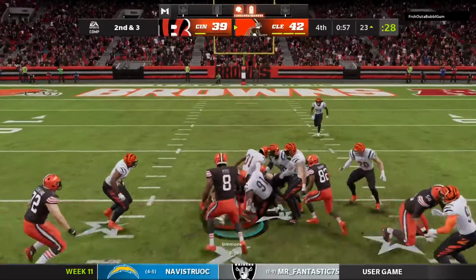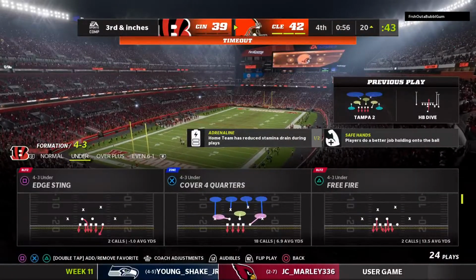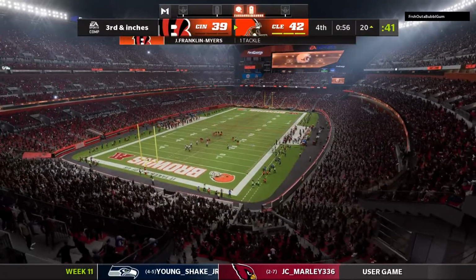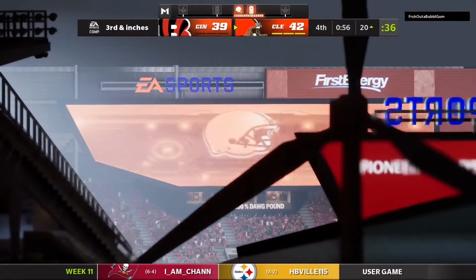Now a handoff here to his running back. And they'll get him down right about the 20. Now the Bengals going to signal for their 3rd and final timeout as they get it with under a minute to go now in the football game.